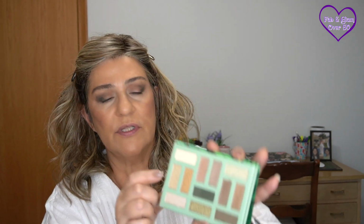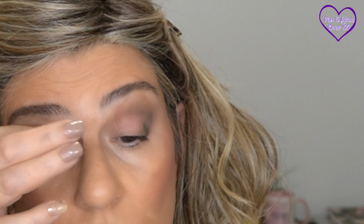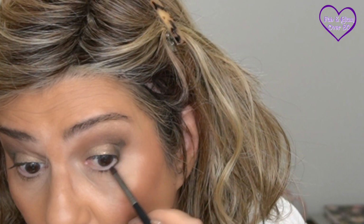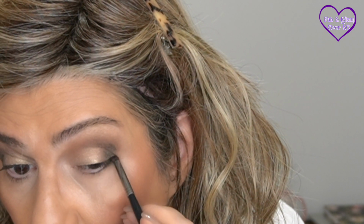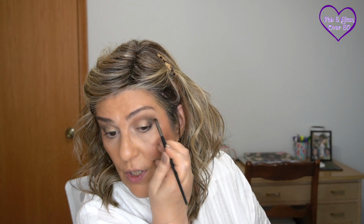All right, now I'm going to take a shimmer because I like shimmer. I'm going to take this shimmer right here. You see that? I'm just taking it on my finger and applying it to the inner third. I'm taking a pencil brush and going back in with that dark green again, right there. To open up my eyes a little bit, I just do the outer third and bring it up. And remember, it's only makeup. Wash it off if you don't like it.